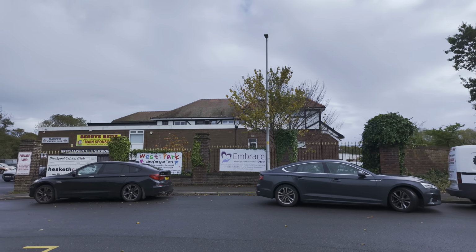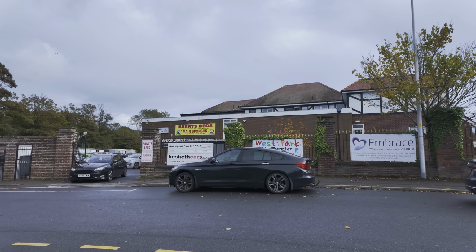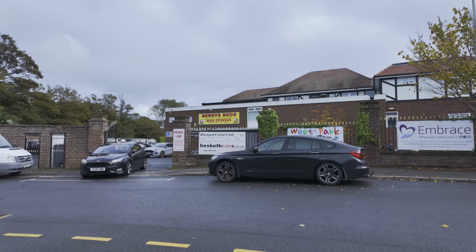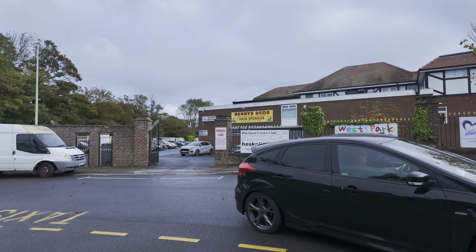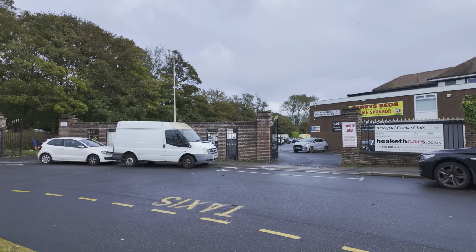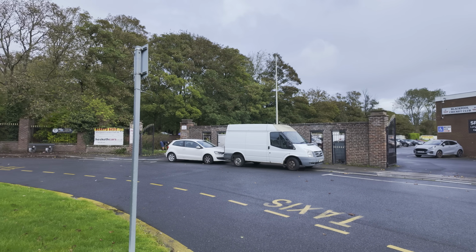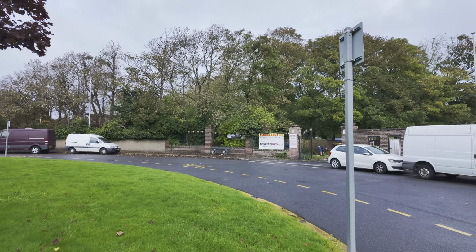Let's have a little look at the clubhouse here. This is Barlow Crescent, by the way, this little road that comes in here. Blackpool Cricket Club, it says up there. They used to sell draught Bass in there, not too long ago. Like a lot of places in Blackpool used to sell draught Bass, but they're few and far between now.